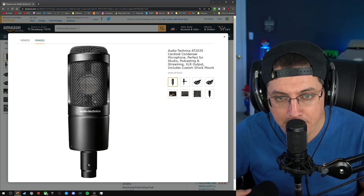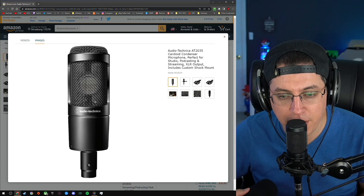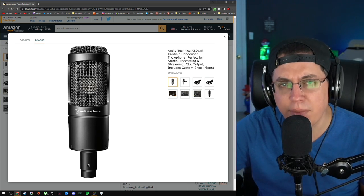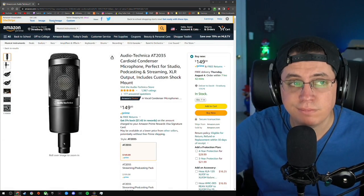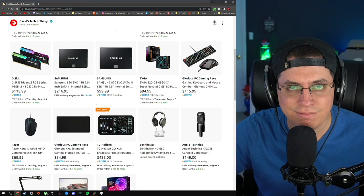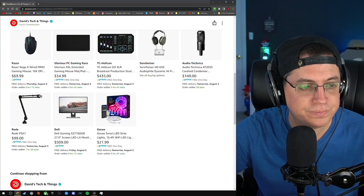So listen. Pop, pop, pop. Ready? Pop, pop, pop, pop, pop. You might not notice a huge difference, but believe me, it makes a difference. Actually, I just noticed I didn't have my windscreen on here, but who cares? This is like a no-name brand.